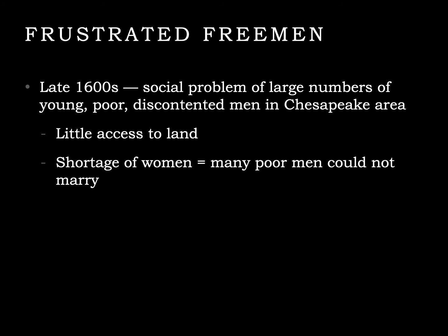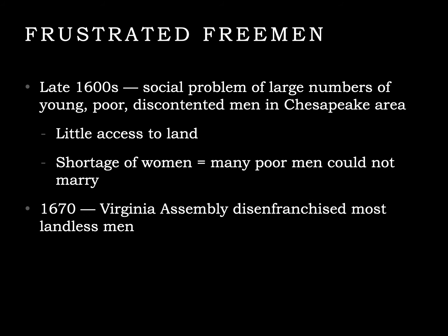Then it gets even worse, because in 1670, the Virginia Assembly, in other words, the government, disenfranchised most of the landless men by passing a policy that no land equals no vote. You only have the right to vote if you're a landowner. Now, part of their thinking is this would mean that people would be more invested in making the right decisions for our colony if they actually own land. But part of it, too, is they didn't want the poor people voting.